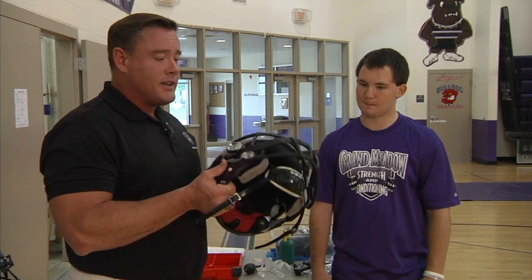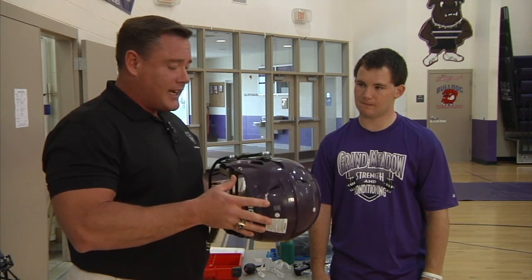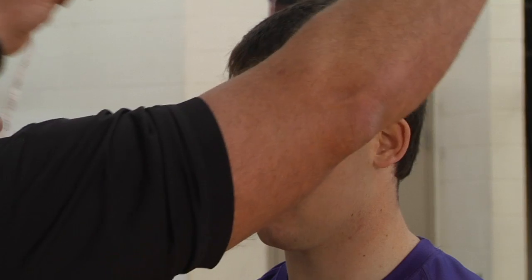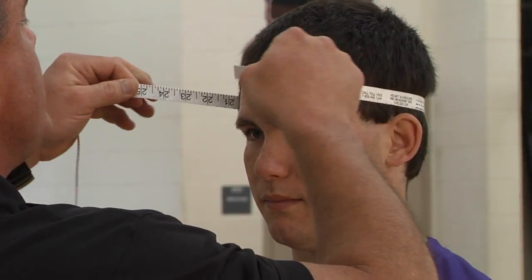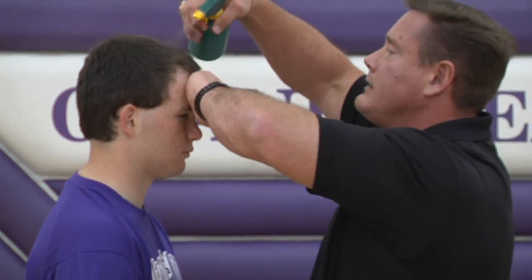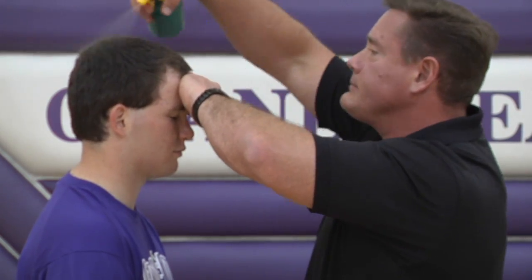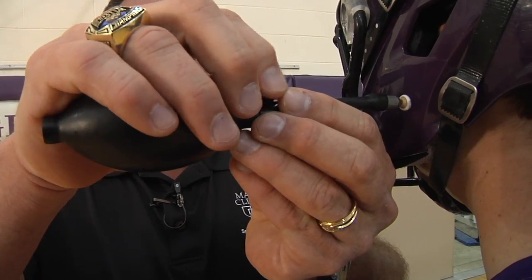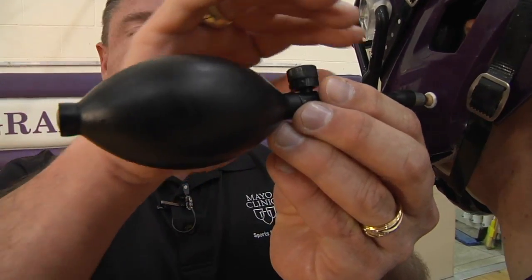"I'm going to check the helmet for any kind of cracks, any kind of loose snaps, clips. Face mask is nice and tight." Then measure the player's head 1 inch above the eyebrow. Next, spray the player down to simulate sweat during a game. "When the helmet's on, it should be 1 inch above the eyebrow. If it's too low, pump air into the air bladders inside the helmet."